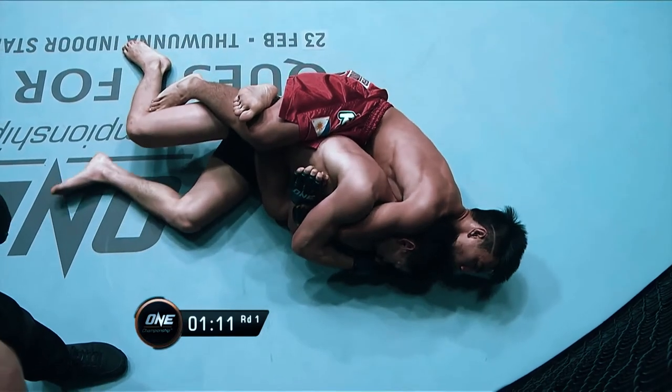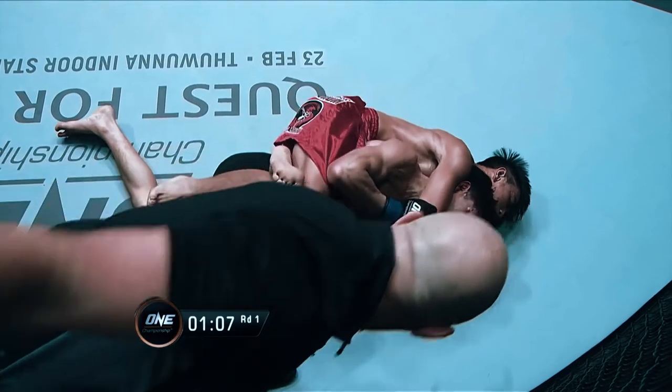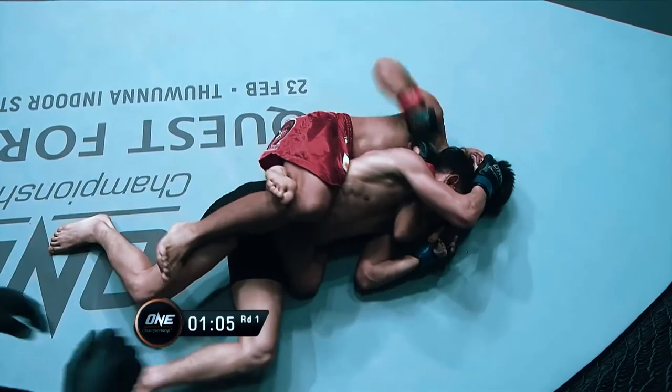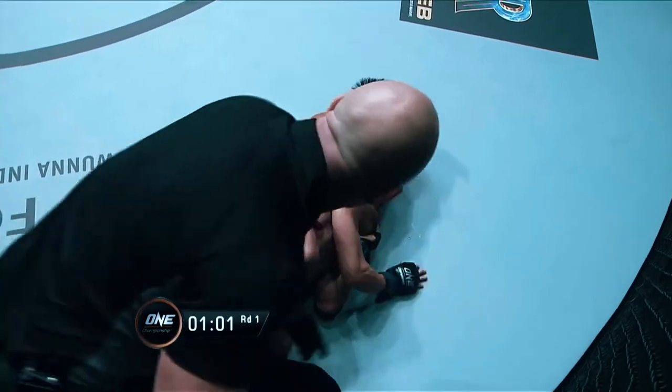Tries to step on the choke again. This crowd is deafening for Joshua Pacio. Can he find the finish? Oh, as Amin Chuk pushes off one arm.